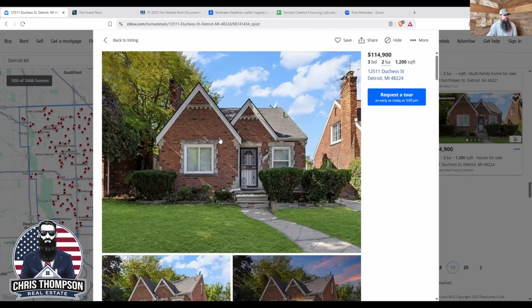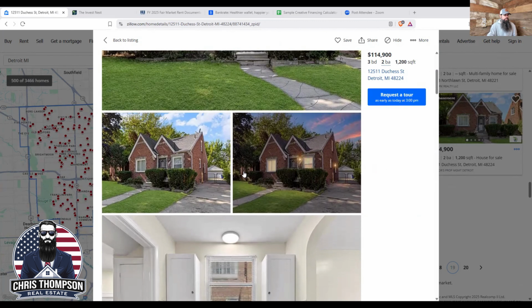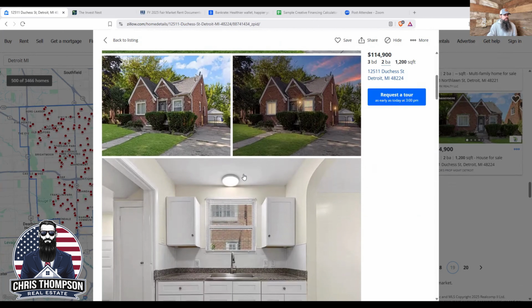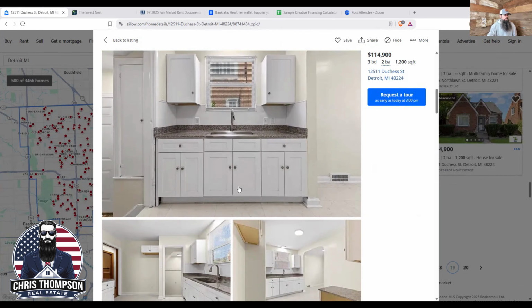Brick front. I like the architecture here. Can't tell if these trees are eating the chimney on this house or it's one of the neighboring houses, but we'll get there. Pretty front walk. Decent landscaping. It looks like we got a garage in the back as well. All right, kitchen. Shaker style cabinets. Formica countertops. I think those are Formica. It might be stone, I'm not sure.